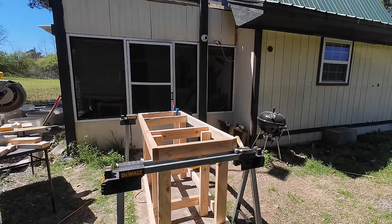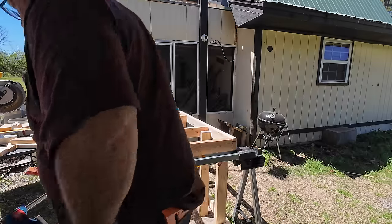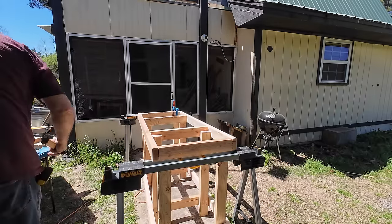Tilly, are you paying attention? Because you're going to have to teach that dog carpentry class one day. Yeah, you are. She's real interested.